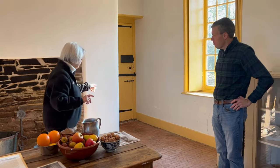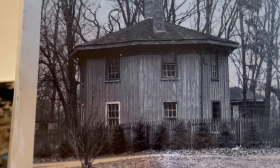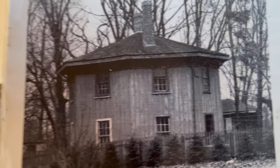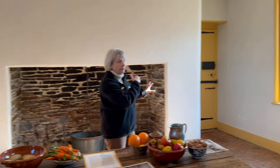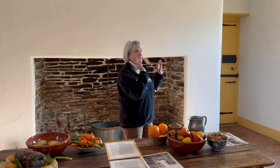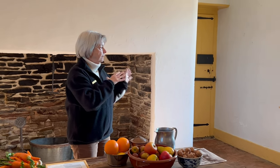The other thing is the brick is very worn there. That's because they had to bring all of the food, vegetables, everything up across Hampton Lane all the way around here. This is the working side of the house. The laundry was done outside. The cooking was outside as well. So that's what this was.